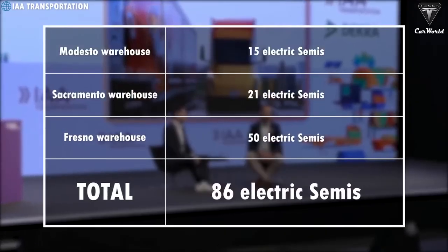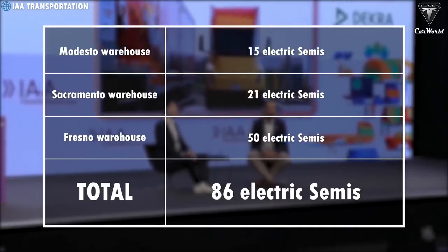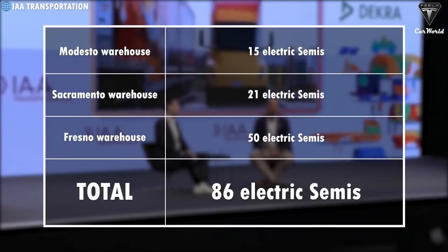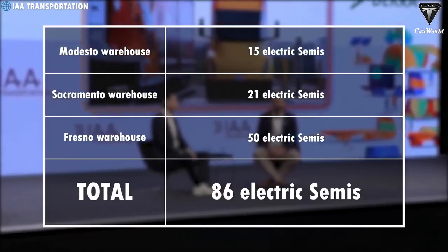According to comments from PepsiCo's electrification program director, Dijan Antunovic, at the IAA Transport Expo in 2024 in Hanover, Germany last month, Tesla has delivered a total of 86 semis to the company so far: 15 which are operating out of the Modesto warehouse, 21 from Sacramento's warehouse, and 50 from the Fresno warehouse.